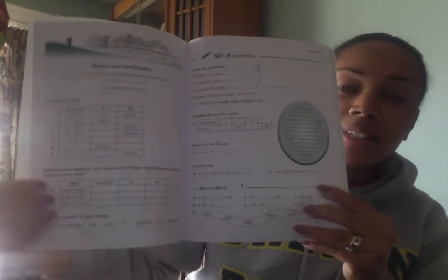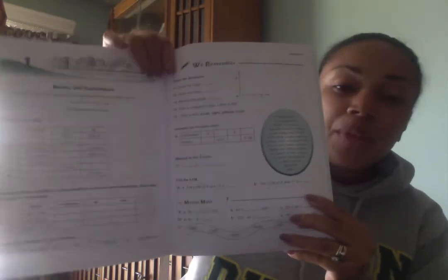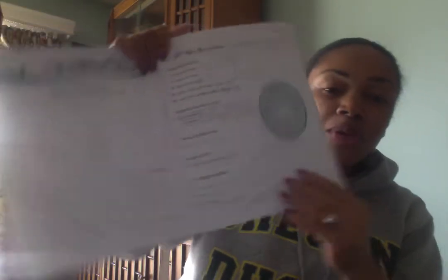So let's say lesson 1. We have here the first page, which is going to be your new concept that you are learning. That's your new lesson. On the next page, under We Remember, that's what you have learned in your previous lesson. So a lot of times I will have my son do the new concept, and whatever we learned that previous day or that previous lesson here. Now, we have mental math here if you want to have them practice on doing math mentally.